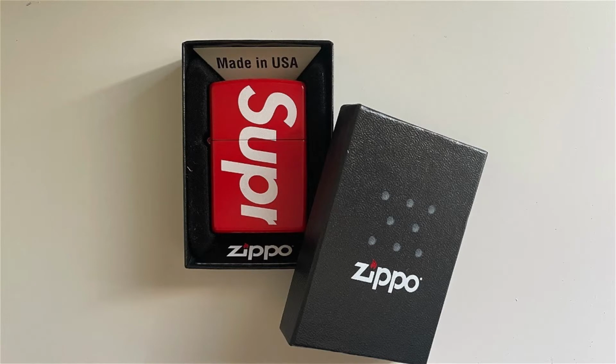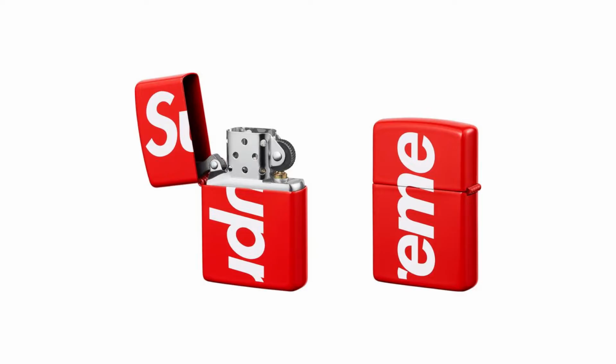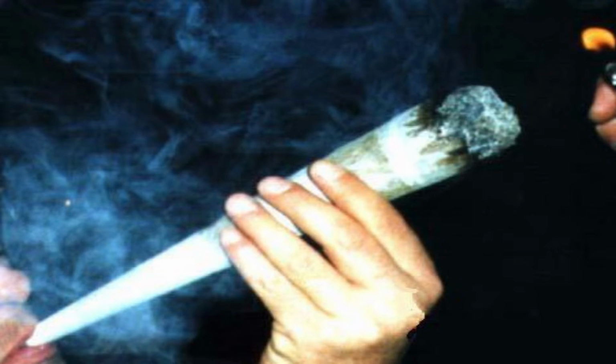Obviously I know it's a bit loud with the red going around it, but I feel like it sort of suits the lighter, if that makes sense. And all I'm saying is, if you ain't sparking a fat zoot with this, you really don't deserve this lighter.